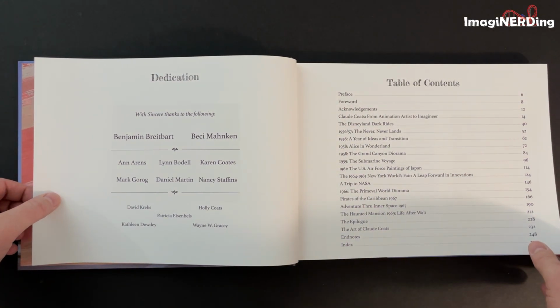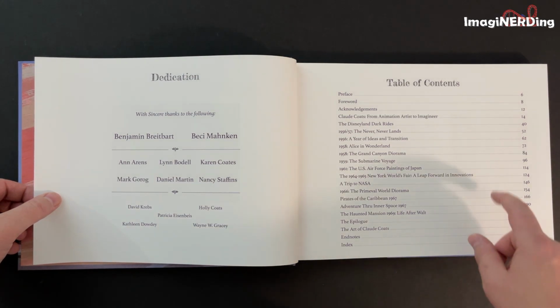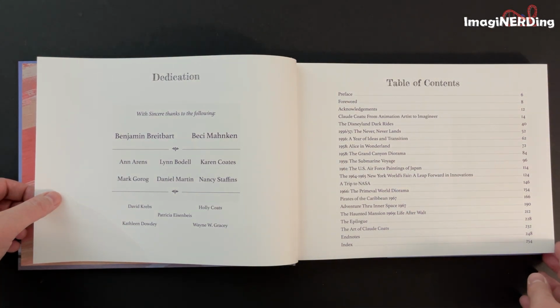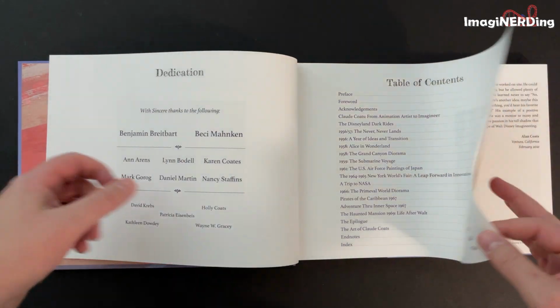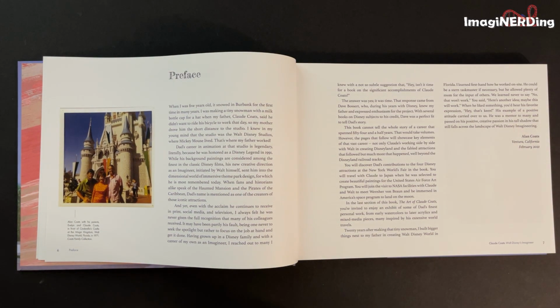So let's take a look at the table of contents. So from animation to artist to Imagineer, the Disneyland Dark Rides, Handful of Years at Disneyland, the Primeval World, Pirates of the Caribbean, Adventure Through Inner Space, Haunted Mansion. Okay, so I think this does stop at Disneyland, so it's going to cover all of that information. So far, liking the way this looks.